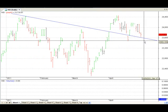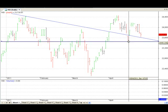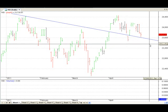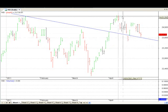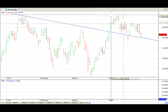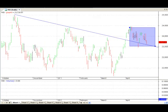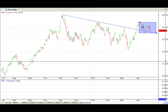What I would say to you is that if we close below 23,460, see this previous trough here, that would be a short-term exit signal for me, basically. And if it closes above, if it gets out of this sort of consolidation pattern, that would be a nice upward move. So this is what we're waiting for the trigger on the Hang Seng.